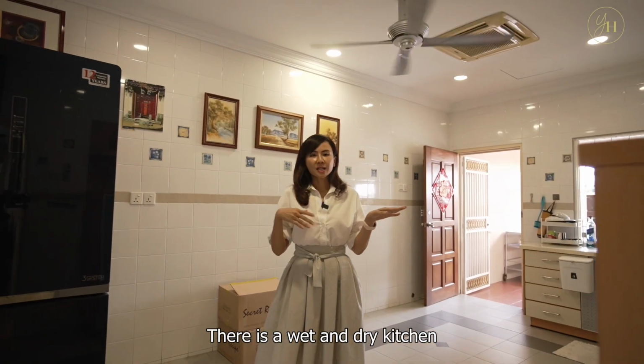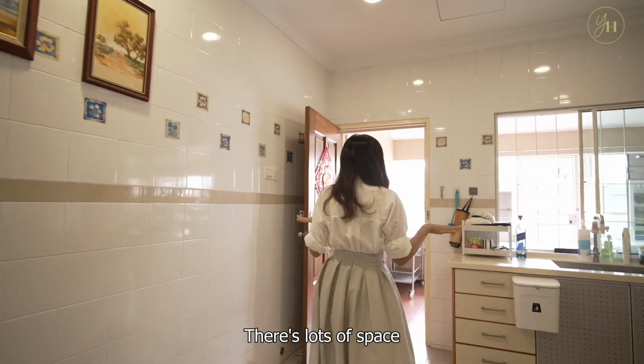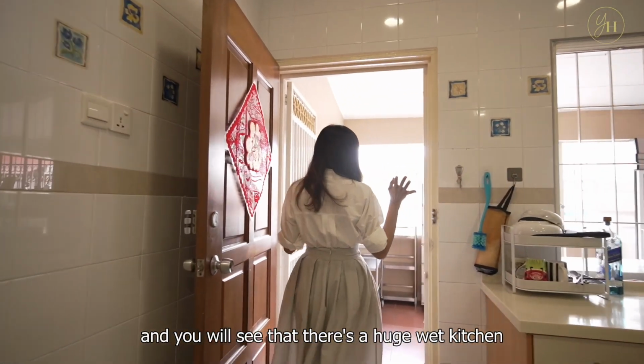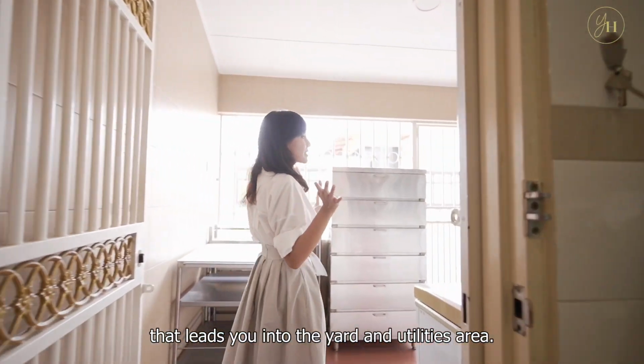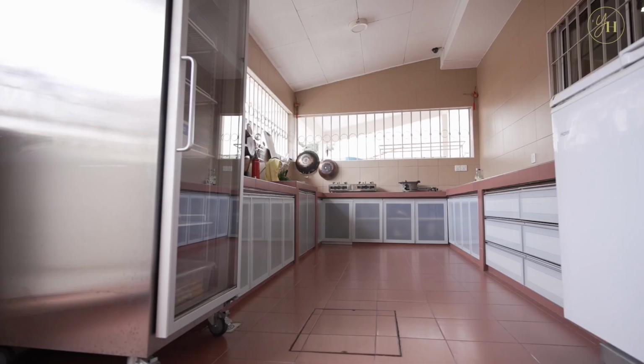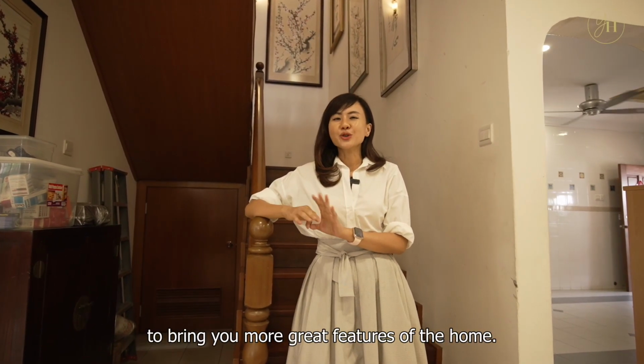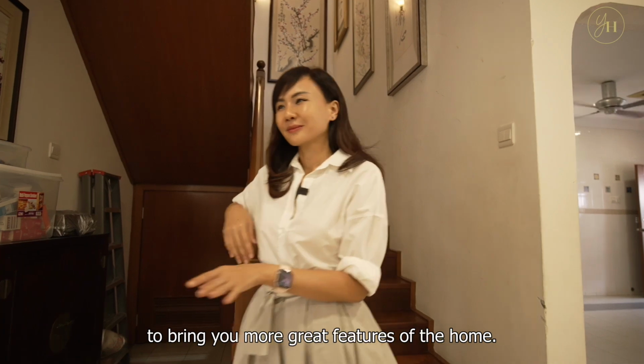There is a wet and dry kitchen, very suitable for the Asian family. There's lots of space and you will see that there's a huge wet kitchen that leads you into the yard and utilities area. And now, Kok Haur will show you upstairs to bring you more great features of the home.